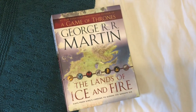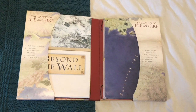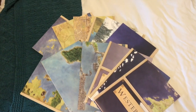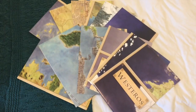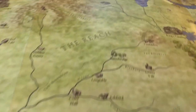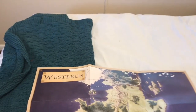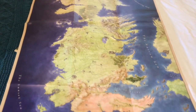I also own the Lands of Ice and Fire, which is a series of maps that are related to the Song of Ice and Fire series and world, and I really love this. It comes with about 12 different maps, and they're all full color and like full poster size. And if you do not know, I'm a huge map fan. I geek out over maps all the time. I have to deal with them a lot for my work, and it's very inspiring as well for my own writing, so I'm really glad I have these.